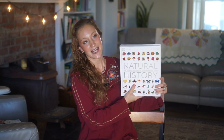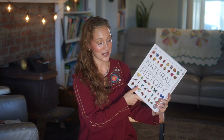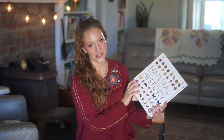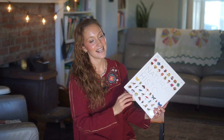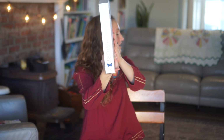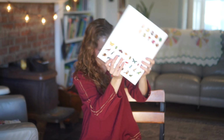But this is the big book, the DK books. I love DK books. I love, love, love them. We have a lot of them. This is the Natural History, the Ultimate Visual Guide to Everything on Earth. Of course, it's not everything, but there is just so much in here, as you can tell. It is such a big, big book. One of the things I love about this, as I mentioned, a lot of my books is the real life photography.